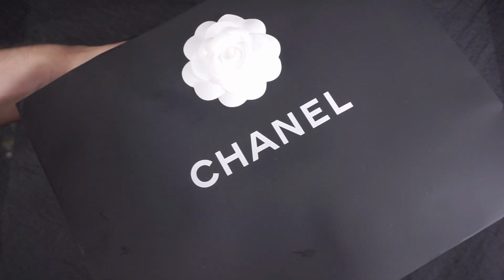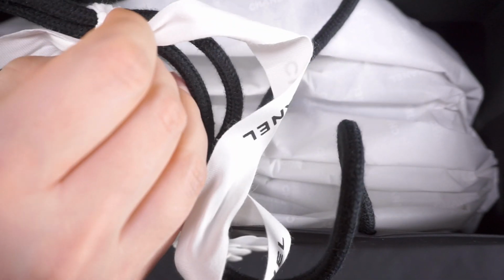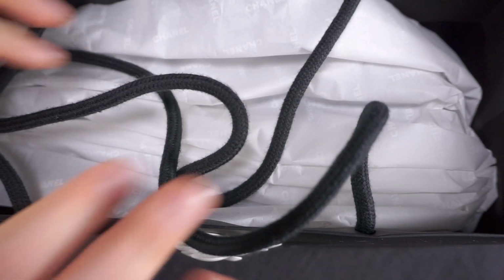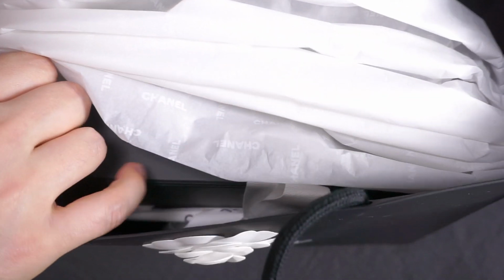Okay, so let's do an unboxing. A Chanel unboxing. This was unexpected, kind of. I have to say, not too unexpected, so I might explain what happened with this particular product once I unbox it, to not give away too much before the actual unboxing happens. Super exciting times.